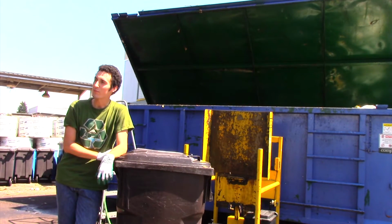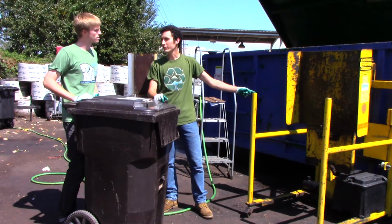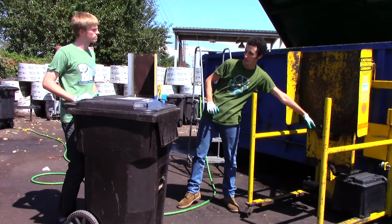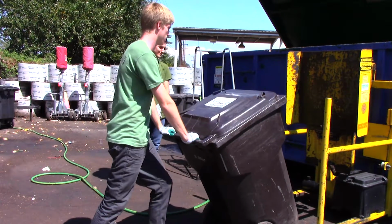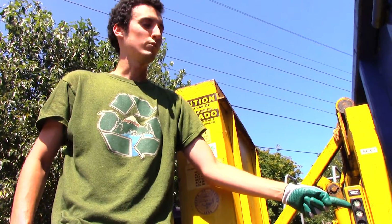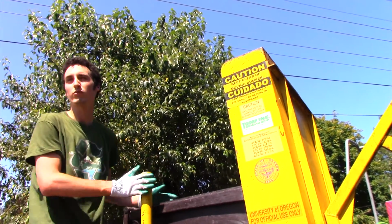Hey Cliff, come over here. I'm going to show you how to operate the hydraulic lift. Alright. So this lift is specifically designed to lift toters. And what you want to do is position the lip of the lift to the toter's frame. Alright? That will secure it when we dump the compost. So these buttons here move the lift either up or down. But before you raise it, make sure the toter's lid is all the way open. This way no compost bags will get stuck when you're dumping.